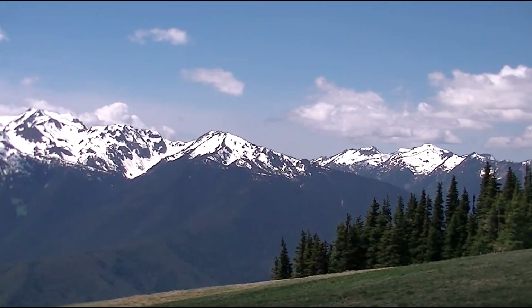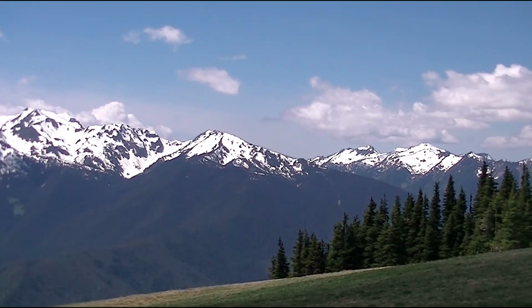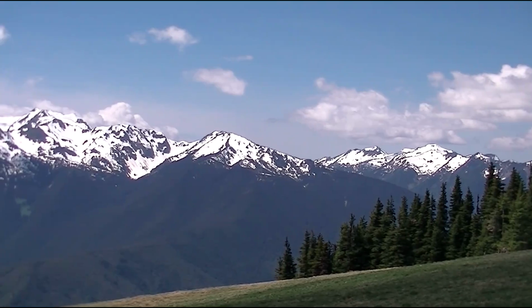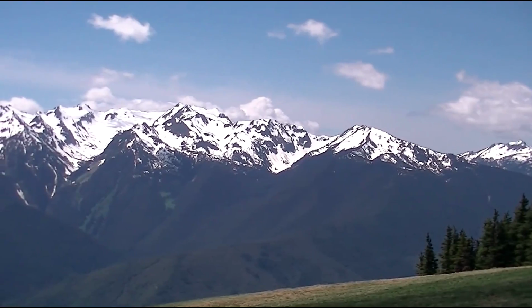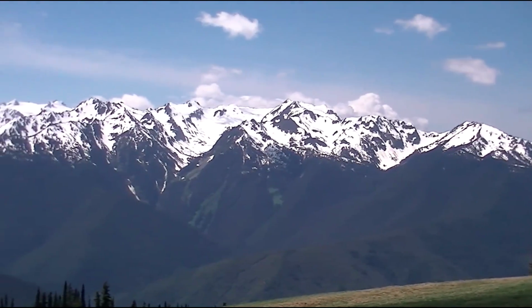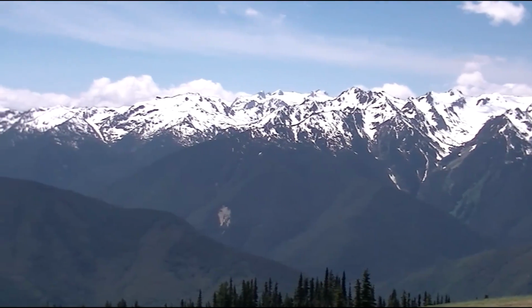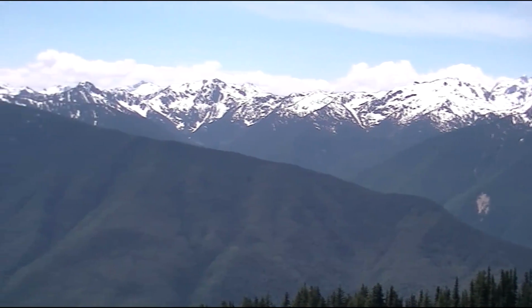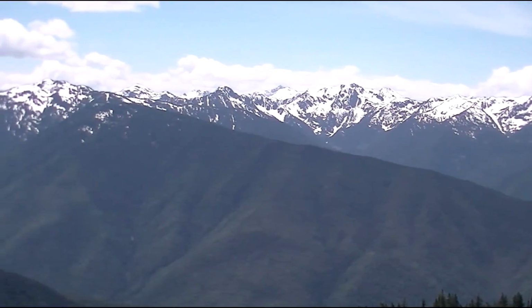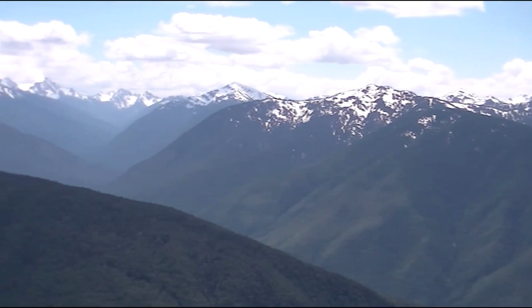Just before 1 o'clock, and we're here at the Hurricane Ridge. I'm looking to, I think, the west. And I'm going to pan all the way across to the east. The sun is currently behind a tiny little cloud in the sky. It's going to get brighter shortly. Beautiful scene.